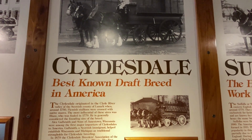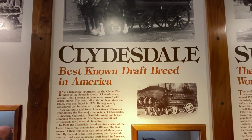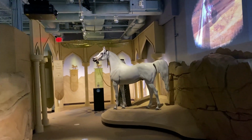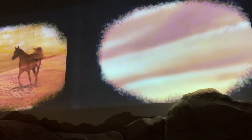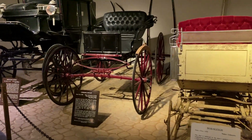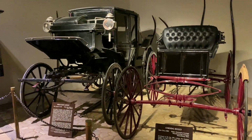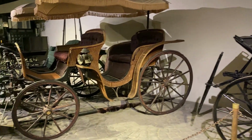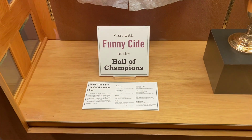Clydesdale, my favorite horse. Best known draft breed in America. The sleighs they have here and buggies. So they have displays of some of the champions' trophies, and I think this is what the jockey wore maybe. But Funny Cide is actually still here. We might get to see him later. He won the Derby in 2003 and the Preakness.